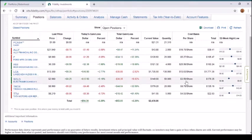Next position is Solo. I have 50 shares at an average price of $3.59. Right now the price is $2.98. So right now I am down a total of $30.35, down 16.92%. So the percentage is hurting. Not worried about the 30 bucks, but that percentage is kind of ooh. But anyway, not bad. I mean, you know, taking some wins and losses here.